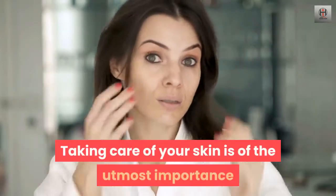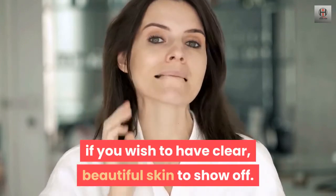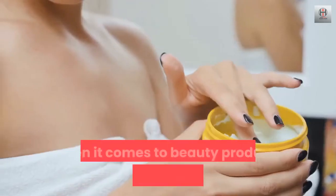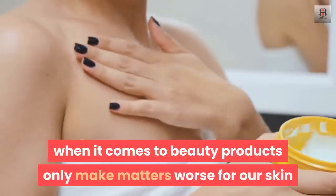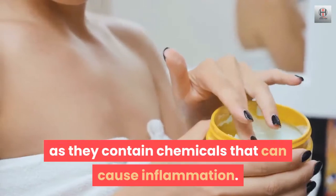Taking care of your skin is of the utmost importance if you wish to have clear, beautiful skin to show off. Unfortunately, the choices that we make when it comes to beauty products only make matters worse for our skin, as they contain chemicals that can cause inflammation.